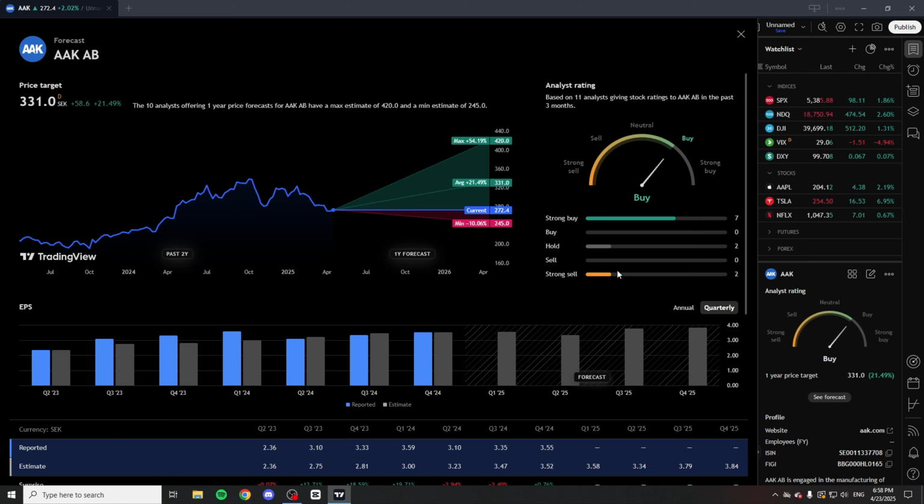But then again, if you have a strong sell and the worst case scenario is minus 10% from the current price, it might be a good time to pick up now, because then your worst case scenario, say you take analyst ratings into consideration, is minus 10%, and minus 10% is going to be quite easily caught up again in the long run. So quite interesting at the moment, and as I said, it is trading quite low. You can also see that here in the graph.